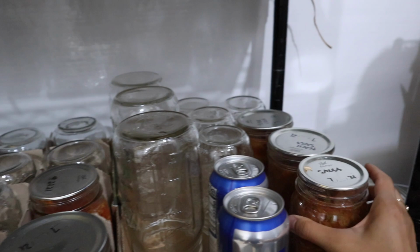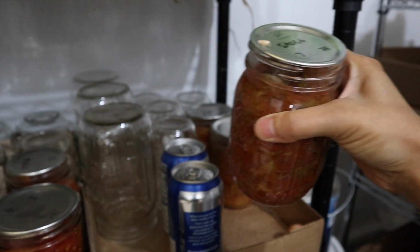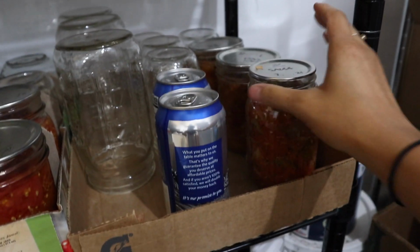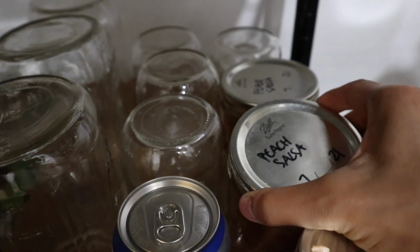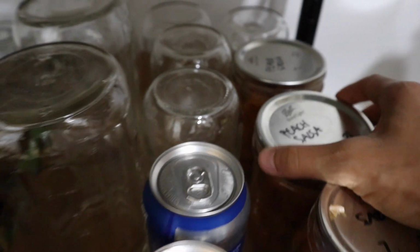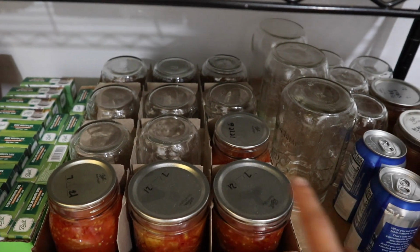And then we have just 1 jar of our regular salsa left. We go through a lot of salsa because we eat a lot of tacos and enchiladas, that kind of stuff. And then we have 2 jars of our peach salsa, which the other day I added to make some fruity corn salsa, and that was really good in that. And you can see all of these empty jars from all of the canned goods that we finished up.